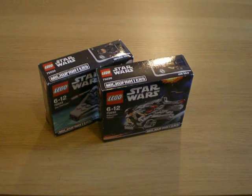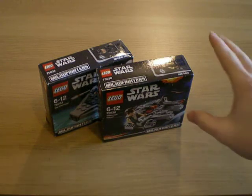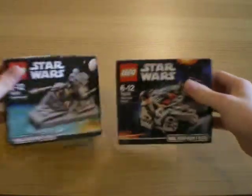I've got a small haul for you today. This is all stuff I've picked up this week, kind of on sale, clearance, around and about. Now, first off, I've got two Microfighters.